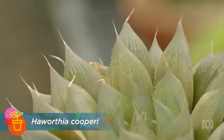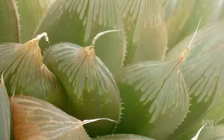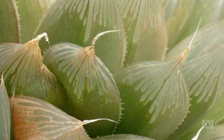One of the most interesting physical characteristics of some Haworthia, like this Haworthia cooperi, are these clear sections on the leaves. They look a bit like stained glass windows. This is actually called fenestration.